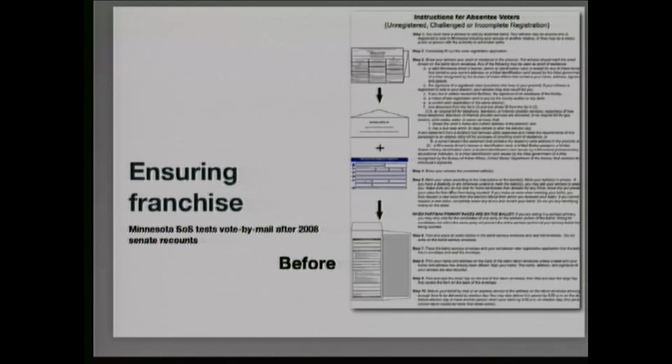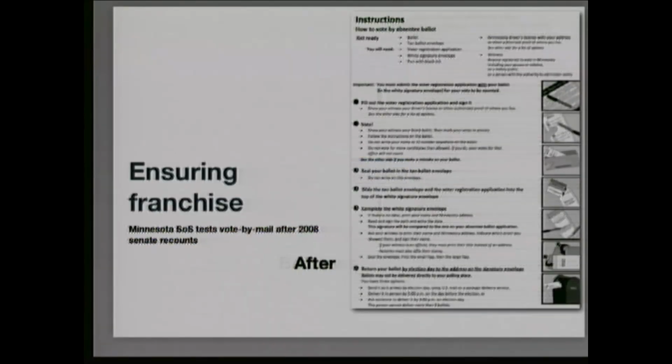In Minnesota, you get these instructions when you vote by mail. It looks like a contract. And the illustrations are not lined up with the place where you would refer to them. So we did a couple of usability tests in St. Paul on a Saturday in the library. And they were so excited about this process that after we got through one iteration, the Secretary of State's office went and did a second one to validate that they had done the right thing. And this is what we ended up with. Much clearer. Secretary of State loves it. And they're having much better accuracy from voters just from changing the instructions.